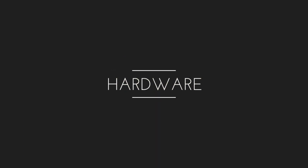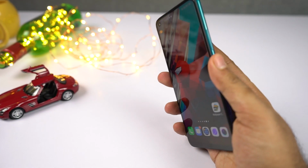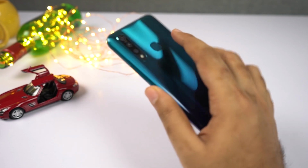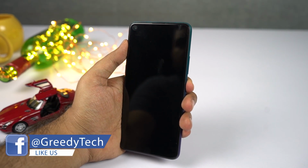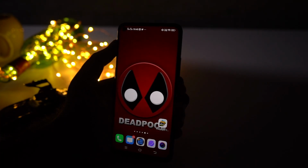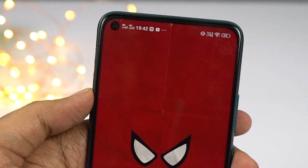Now in the hardware department, this phone comes with all the basic sensors, so basically nothing's missing. Just like all the previous Vivo phones, fingerprint scanner on this phone is super fast, like it unlocks the phone in a split second. Now this phone also has the face unlock feature and even that is pretty fast. In good lighting conditions, it is as good as the fingerprint scanner, and even in low lighting conditions, it is super fast.